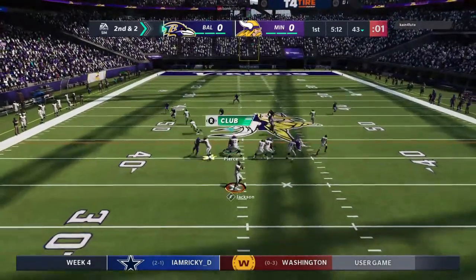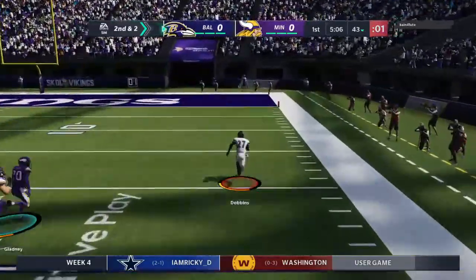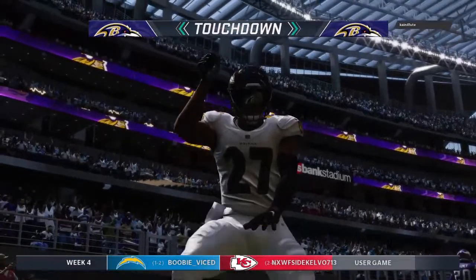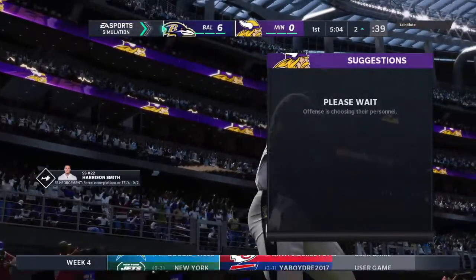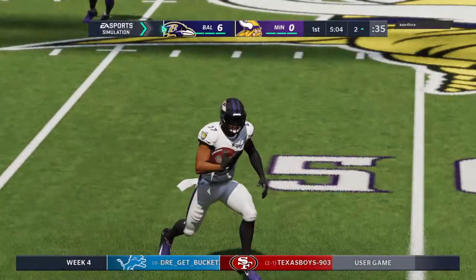They snap it at 1. Now it's Jackson. They'll find Dobbins out of the backfield. And now off to the races down the right side. And all the way in for a Ravens touchdown. J.K. Dobbins, third touchdown now on the year. And the Ravens have taken the early lead.